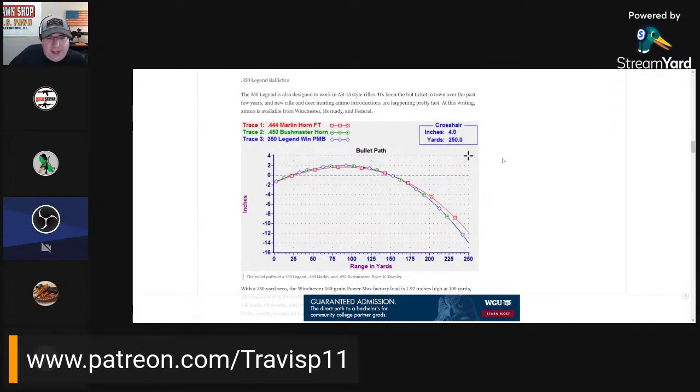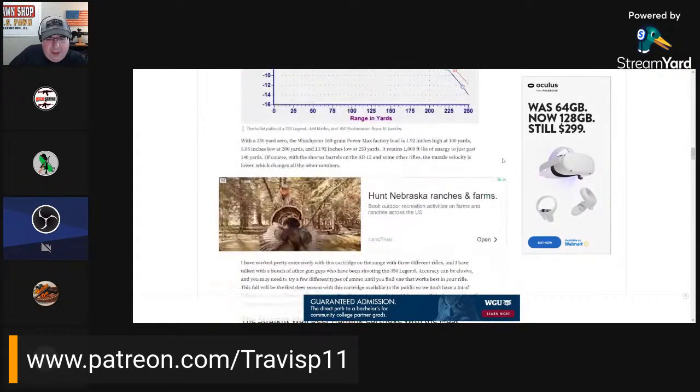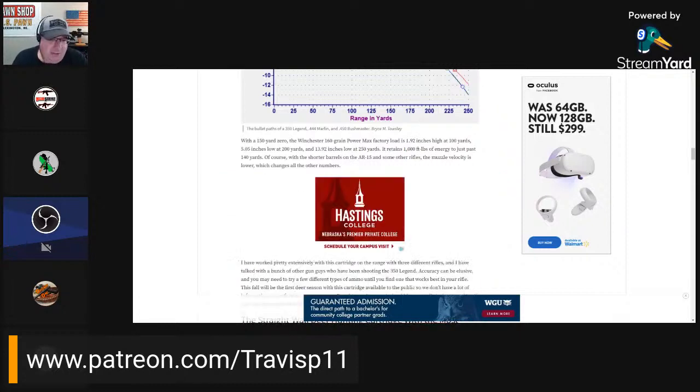Ballistics are kind of interesting on 350 Legend. Right now, Winchester, Hornady, and Federal have cartridges offered in this chambering. So it says with a 150 yard zero, the Winchester 160 grain Power Max factory load is 1.92 inches high at 100 yards and 5 inches low at 200 yards. So it's going to perform well. It retains 1,000 foot-pounds of energy just past 140 yards.